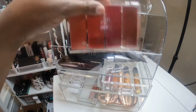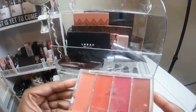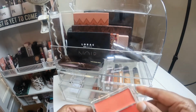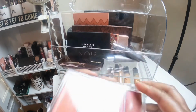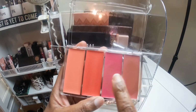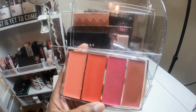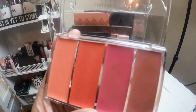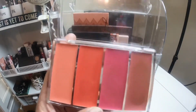Next up, blush. Oh, I love this. I'll tell you that right now. The Danessa Myricks Dewy Cheek and Lip Palette. I have the lighter color one. I didn't use it for lips, but I use these two colors here for my cheeks. I use one one day, the other the next day, and then I mixed them. I really like this. And it didn't feel sticky. It didn't feel overly oily or overly dewy or anything. Perfect. I really love this.